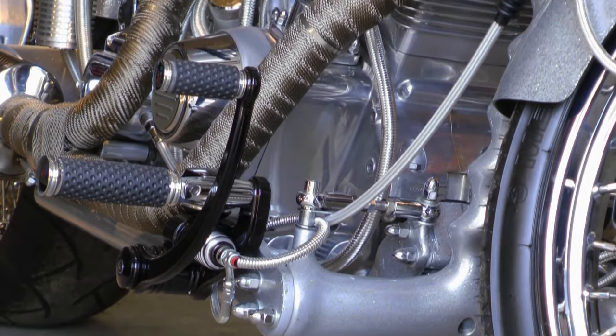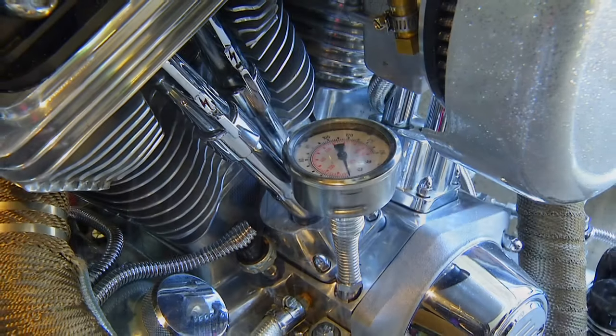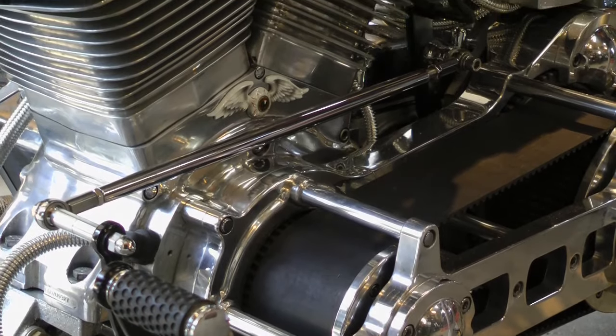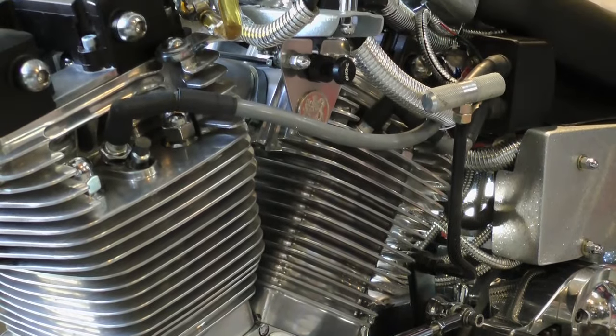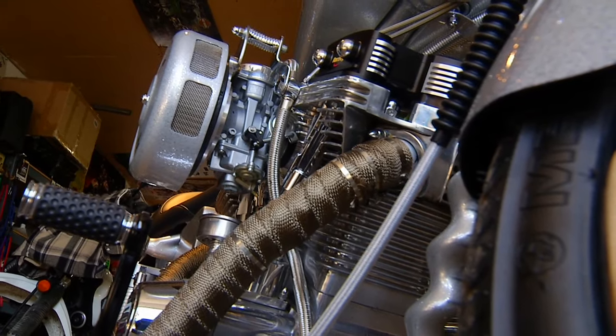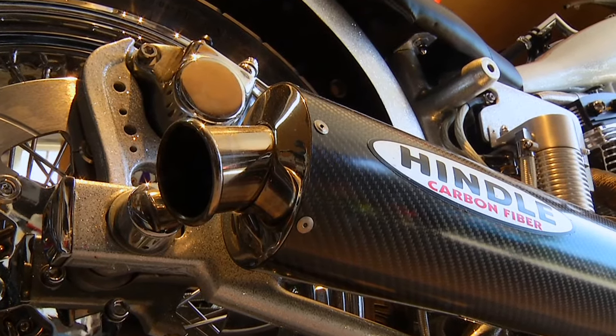The engine is a rebuilt engine that I rebuilt from an Ultima 120, which I had blown up in the past. I've got some Shevo rocker boxes on it, which give it the look of the old shovelhead style engine. I've got a Merch carburetor on it, which is the perfect carburetor, I think, for a 120 or so inch engine. It's a powerful bike.